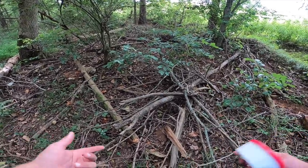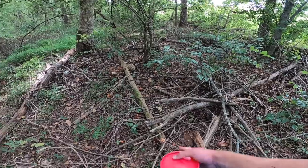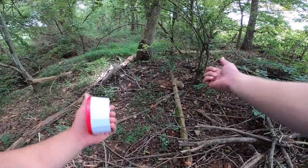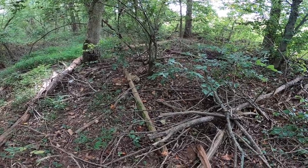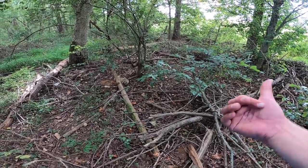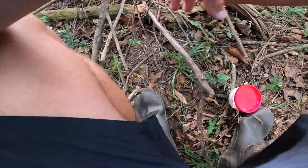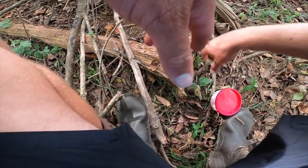I think I'm gonna start right here. It looks like there's a couple logs and stuff. So we're gonna try moving some of these leaves and flipping over a couple logs. We got a couple rocks right here, so it could be pretty good. Usually there's grubs and worms around logs, so I feel like that could be a pretty good option.